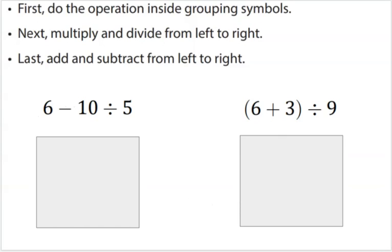Alrighty, so we're going to take a look at these last two for today. I would like for you to copy them down in your notebook, push pause on the video and try and solve them yourself, and when you're ready, come back and push play.